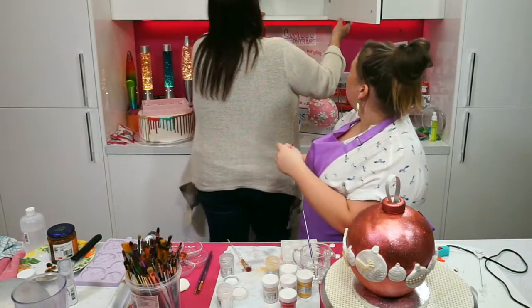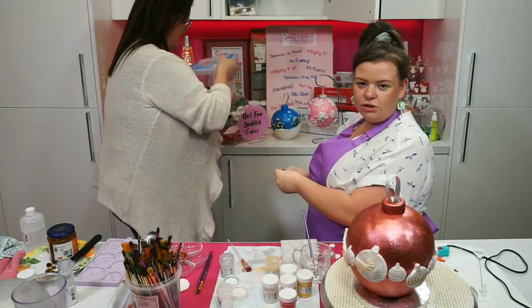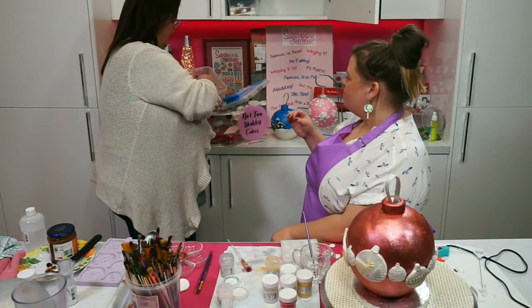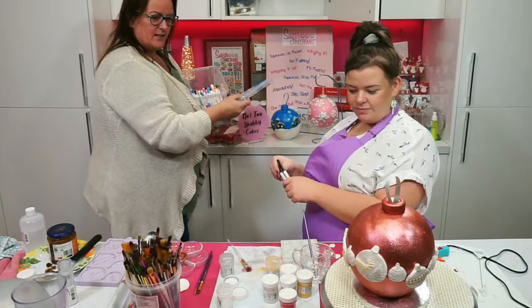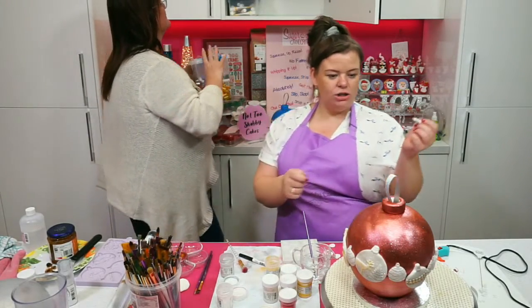I have the black and the white fractal at home, but sometimes I struggle when I put a lot of glitter on. Does it look lovely with the glitter on? Yeah, I'll have a go. If not, I'll just paint it on with a fine brush.